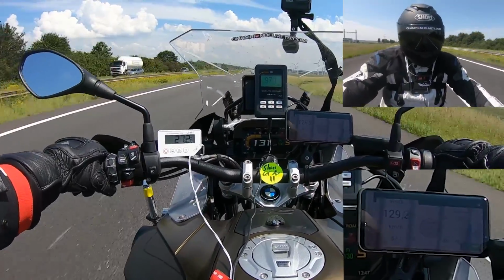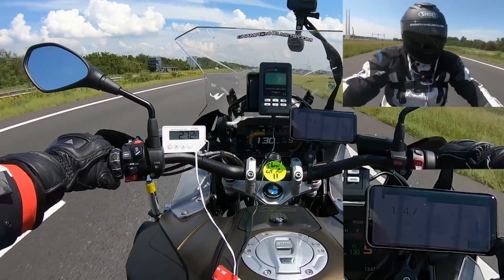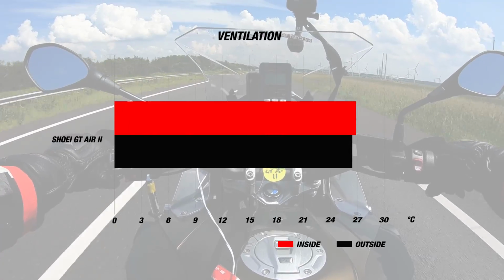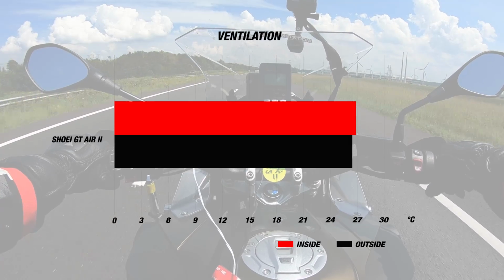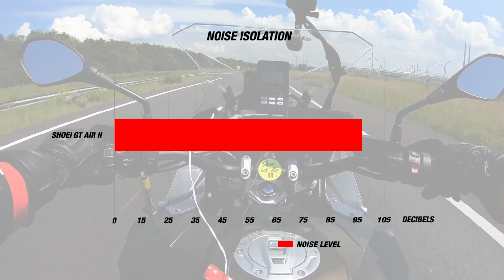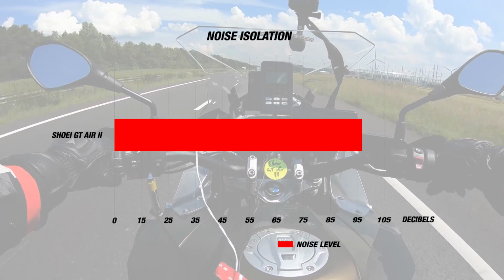Like most of the rest of these helmets, we took the GTR2 out on a warm sunny day with the average wind speed at about 130 km per hour. The GTR2 did well for ventilation with 27 degrees inside the helmet compared to 26 outside, so that's a 1 degree difference. For noise, this helmet also did well with about 97 decibels, which is again an excellent result.